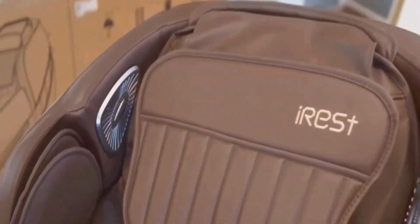I cycled through the auto programs and then spent more time in manual mode to dial things in. There are adjustable speeds, widths, and intensities, plus airbag pressure adjustments. Width control helped me target my shoulder blade area, and the 3 intensity levels for both rollers and airbags gave me enough range that I could go mellow on a day I was sore and turn it up after lifting or a long drive. The airbag placement covers shoulders, arms, waist, calves, and feet. The sensation is rhythmic squeeze and release, which in plain terms is great for circulation and easing tightness.